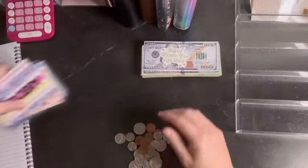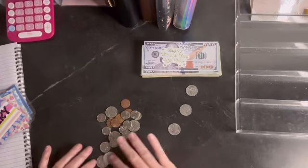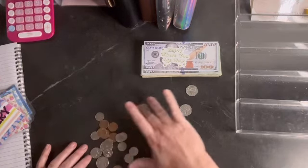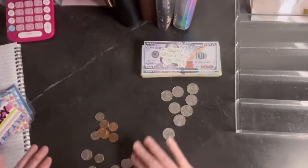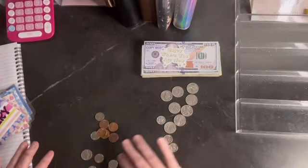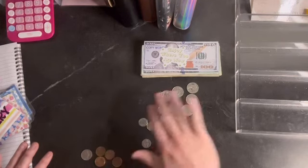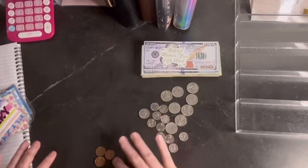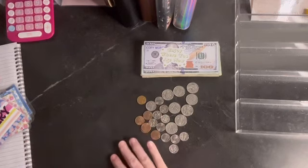Let's see how much change we have. 25, 50, 75, 1, 25, 50, 75, $2, 210, 220, 230, 240, 250, 260, 270, 280, 290, $3, 305, 6, 7, 8, 9, 10, 11. 311.